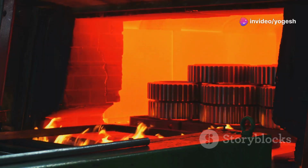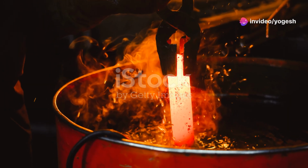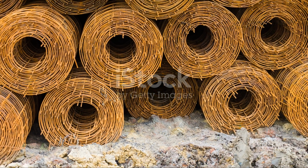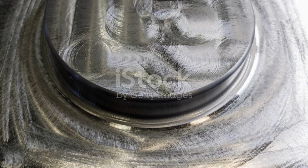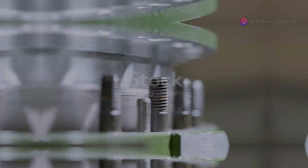This allows some internal changes to occur. Then, we let it cool down. Usually this cooling is done in still air. This reheating and holding process relieves some of the internal stresses that were introduced during the rapid quench.